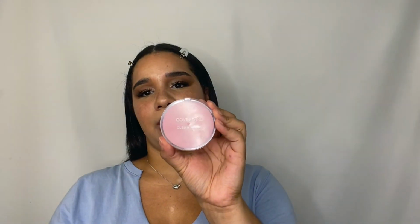All right, so the next step I'm going to move into is setting my face. And the product that I'm going to use to set my face, I actually got at Walgreens, but Target sells it too. And I think you can find it on Amazon as well. And it is the Covergirl Clean Fresh Translucent Setting Powder, and it looks like this. They have the Target stamp actually, but phthalate free, paraben free, sulfate free, cruelty free, and vegan. Nice to see that CoverGirl is still on top of their game when it comes to pleasing their consumers.